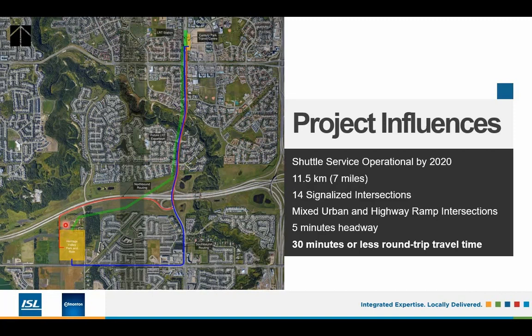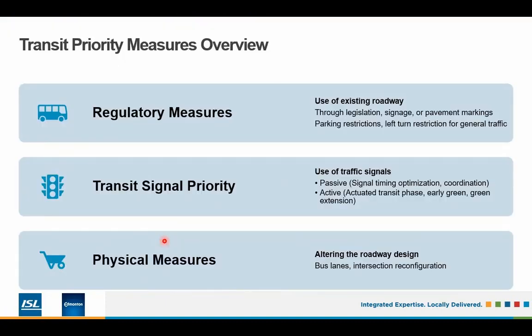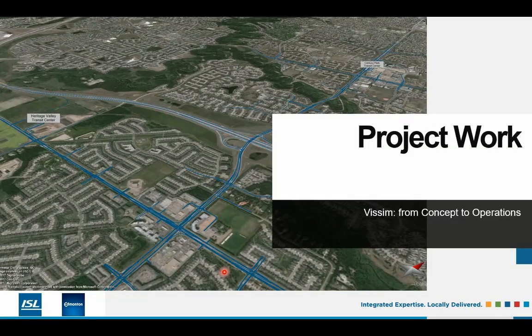So the northbound route for this is going through the ring road, through this arterial, and then for the southbound, the blue line, it goes all the way south and then through this arterial back to the facility. So an overview of transit priority measures, they could basically be categorized into 3 categories: regulatory measures, transit signal priorities, and physical measures. A high-level feasibility study was done, basically looking at the maximum potential time savings for this loop service. We looked more into details of that.